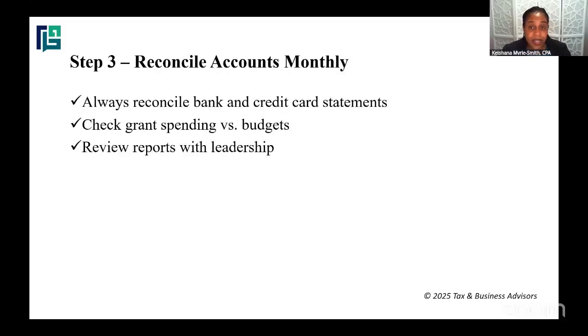Step 3, you want to make sure that you're reconciling accounts monthly. This is a very important internal control to have in place. Every month, ideally someone, not the same person doing the day-to-day transactions for the organization, should be reconciling the bank accounts. That should be a part of your normal accounting process. It also is important to make sure that a review is being done between the actual spending versus grant budget spending or budgeted spending.